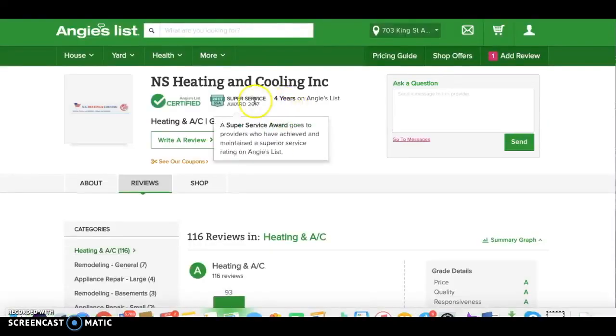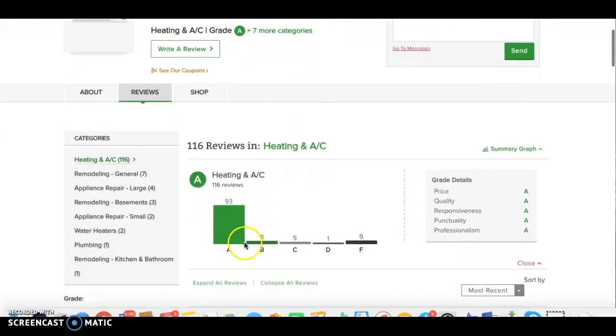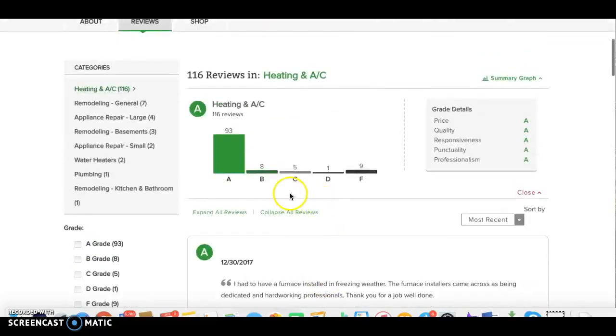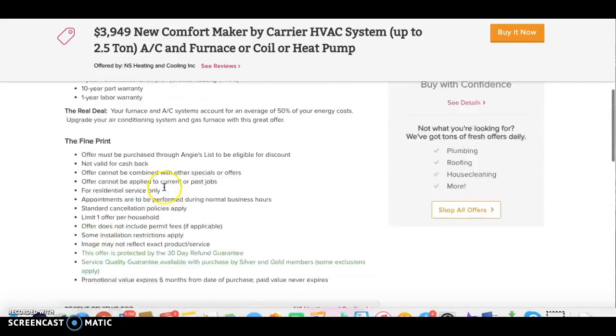So 4 years, Super Service Award, et cetera, 116 reviews. They have 93 A reviews. That's good enough for me. Even the best company of all time, you're never going to find one that doesn't have at least a couple bad reviews. That's actually how you know they're honest, because there's always the 1%, 5% of people that, whatever you do, are not going to be happy.